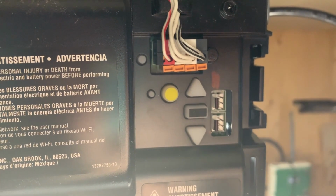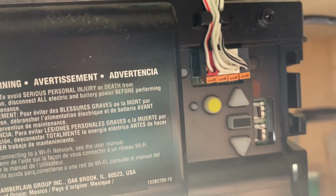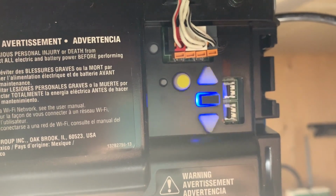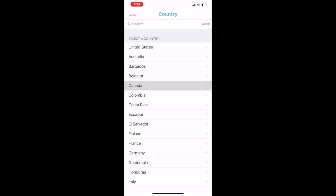To get started, you'll need to activate something called Wi-Fi learning mode. To do this, you need to climb up to your motor, open the LED light panel on the side, and press and release the yellow Learn button on the garage door opener unit 3 times. The motor is going to beep once and a blue light should start flashing. You'll then have 20 minutes to complete your setup process.